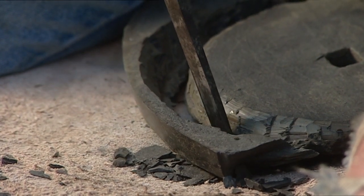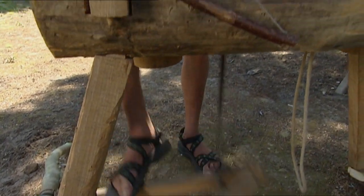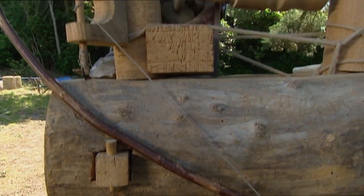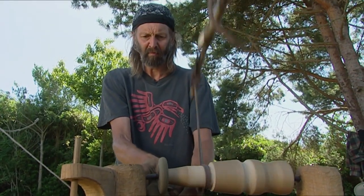Well done. The shale's now ready for turning on the ingenious foot-driven wood lathe, to be shaped by flint tools knapped by Phil himself.